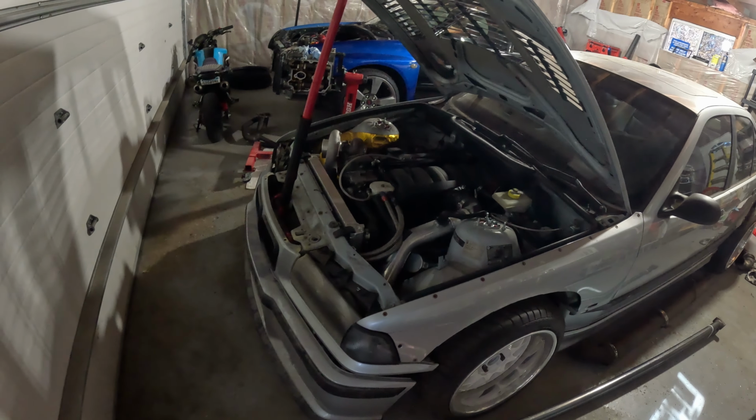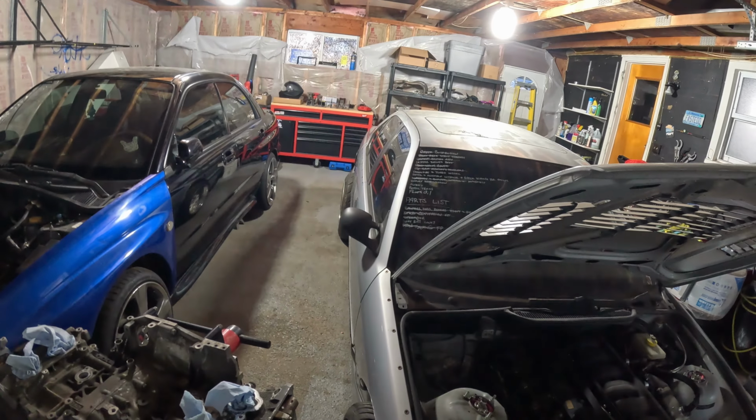And then we're going to get some footage of the STI driving, because that's driving now, and you guys haven't seen that much, so just going to be kind of putzing around today. Doing a lot of little things. Nothing major, not until it warms up a little bit and I have more space. I kind of got the garage cluttered right now.